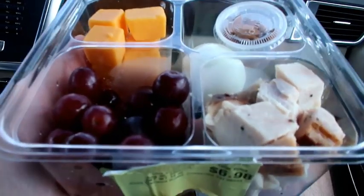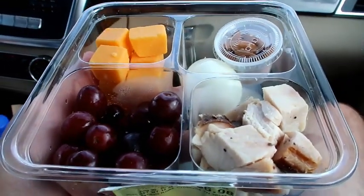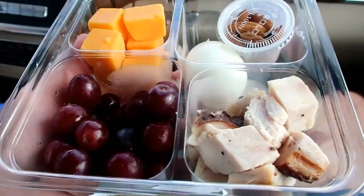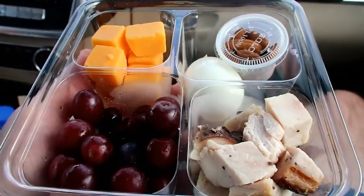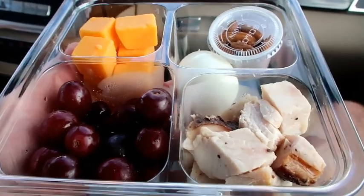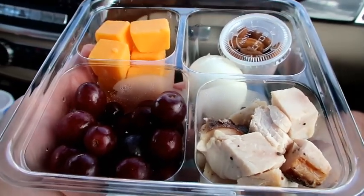And this is a little bit pricey too. This is $6.98. But it's not bad. I mean, little chunks of turkey. If you remember to grab a fork, you're in good shape. But turkey, cheese, grapes, an egg, and some almonds, you know? Very ungreasy, nice variety, stuff that'll fill you up and you can feel halfway good about.